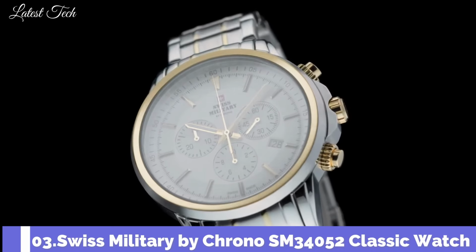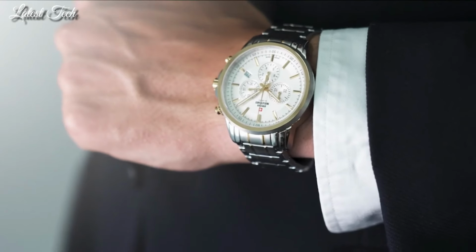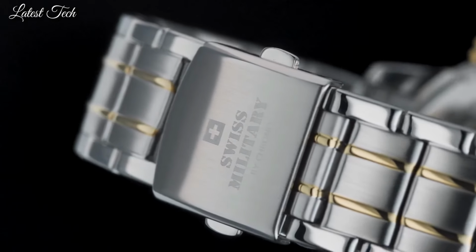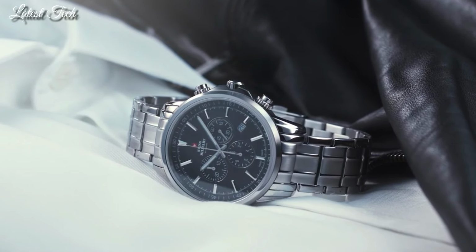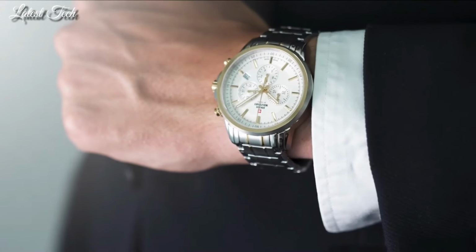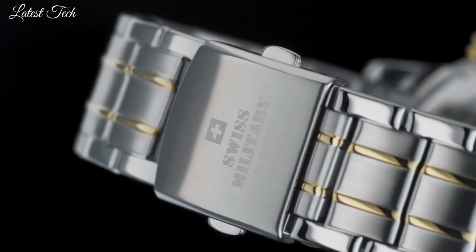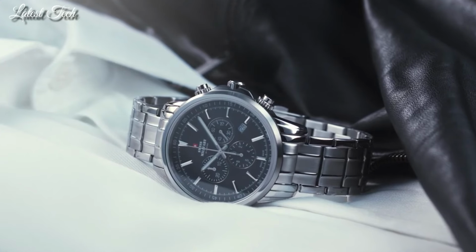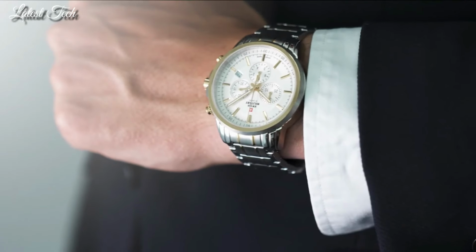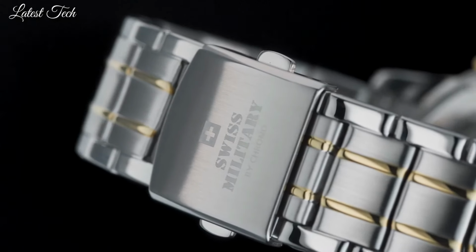Number 3. Swiss Military by Chrono SM34052 Classic Watch. This classic bi-color chronograph watch for men is the perfect timeless companion to easily go with any dress situation you might encounter. The sleek bi-color design holds a white dial with classic index and hand designs. Moreover, this chronograph watch is made with all our Swiss-made quality features. Stainless steel case, K1 extra hardened mineral glass with sapphire coating. Swiss-made, water resistance 100 meters.